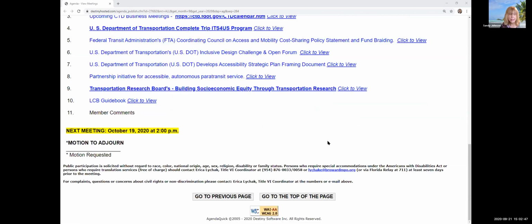All right, so I don't see any further questions or comments from anybody on the board. So that brings us to the ending here. Our next meeting is going to be October 19th at 2 p.m. I assume we're going to be meeting the same way again. So if we have a motion to adjourn, we can be on our way. Would someone like to give a motion? I've lost that screen again, so I can't tell if someone's making a motion.